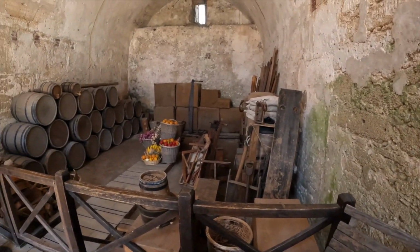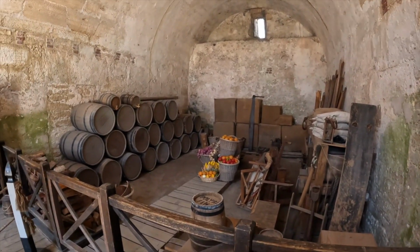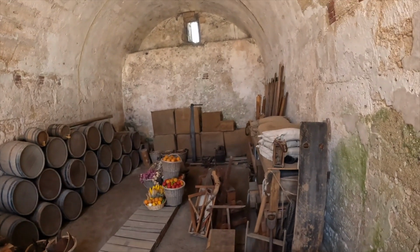Now, what we're looking at here is one of their storage areas, and it's naturally cool in here because of the thickness of these walls. Man, this is crazy. Take a look at this.